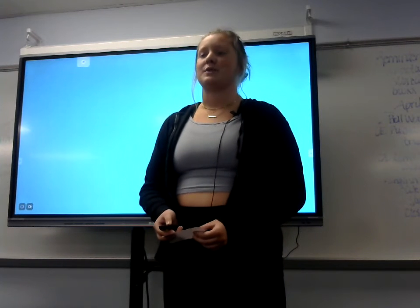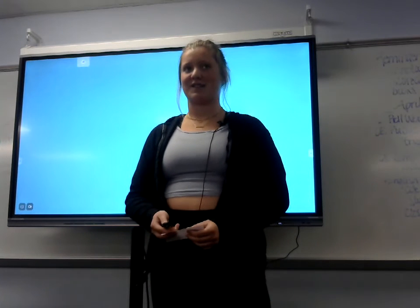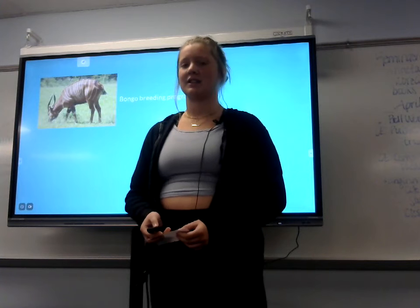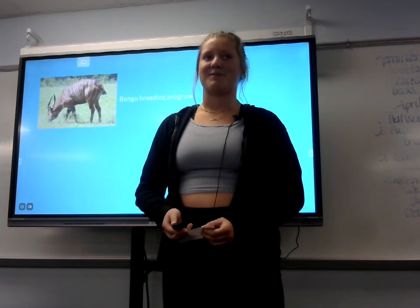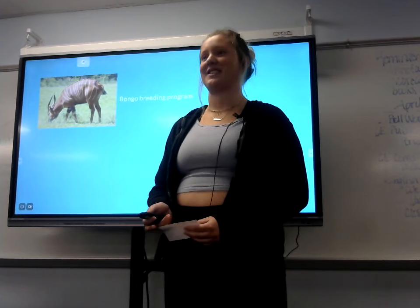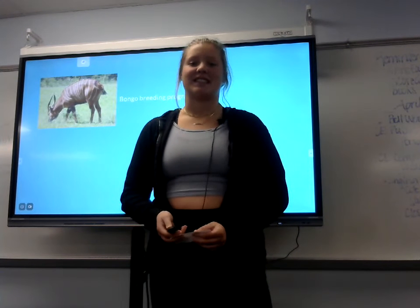Now let's go over the animals that the zoo is saving from extinction. First, we have the eastern bongo. Not many people know what this animal is, but it's a very well-known animal in Kenya. Many zoos are working on a bongo breeding program to ensure that their population is acting as a safety net for their survival.